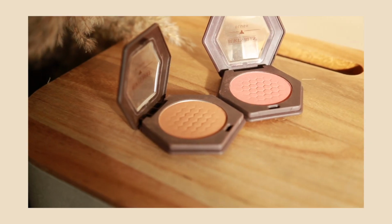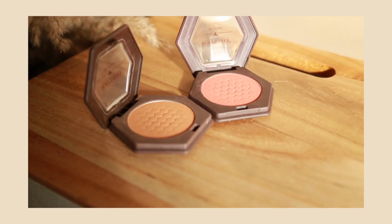My favorite powder blushes definitely were from Burt's Bees. These are the bamboo blushes, and I just thought that the colors were all really nice and muted enough that they go with whatever look you want, but the pigmentation on these is also crazy.